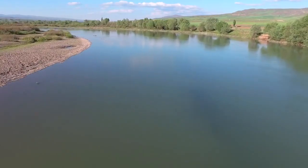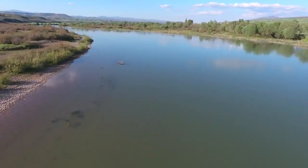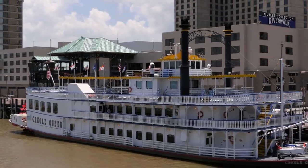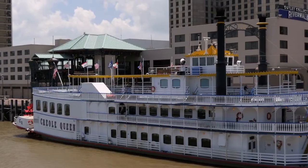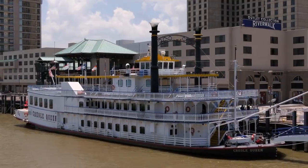The mighty Missouri River, stretching over 2,300 miles from the Rocky Mountains to the Mississippi River, became a crucial artery for this expansion. Steamboats, the technological marvels of the era, turned the Missouri River into a bustling highway, ferrying goods, passengers, and the very spirit of the frontier deep into the heart of the American wilderness.